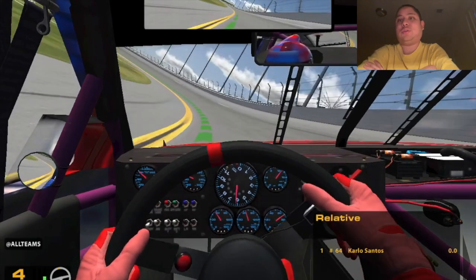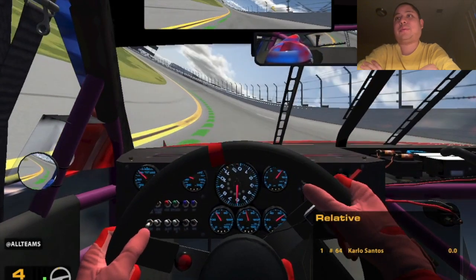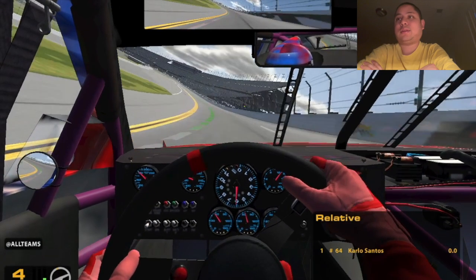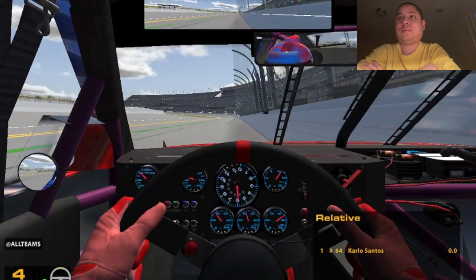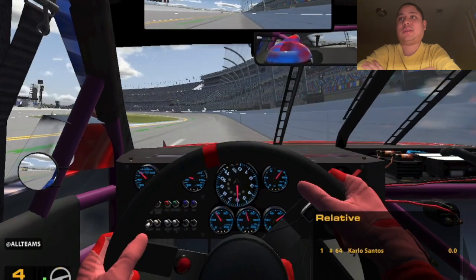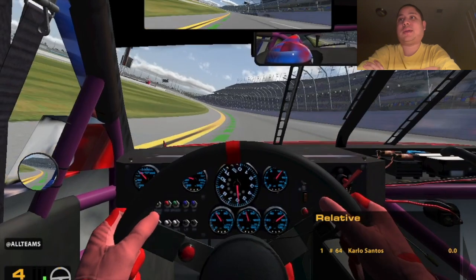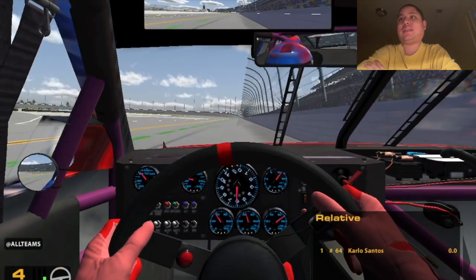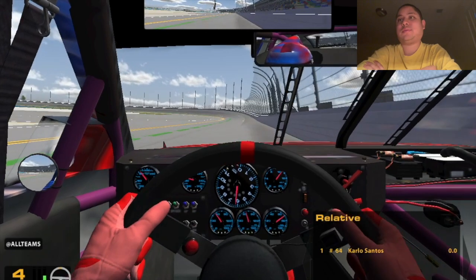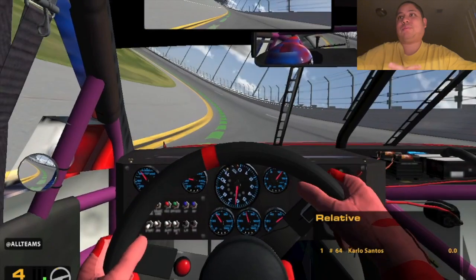Like I used the NASCAR Legend cars, especially the Chevy Monte Carlo around Daytona, and I can guarantee you it just didn't handle too great. But for the modern cars, like the 2009 version of the COT, I was able to handle this baby all set at Daytona. So basically smooth sailing. So yeah, I just wanted to bring it out there.